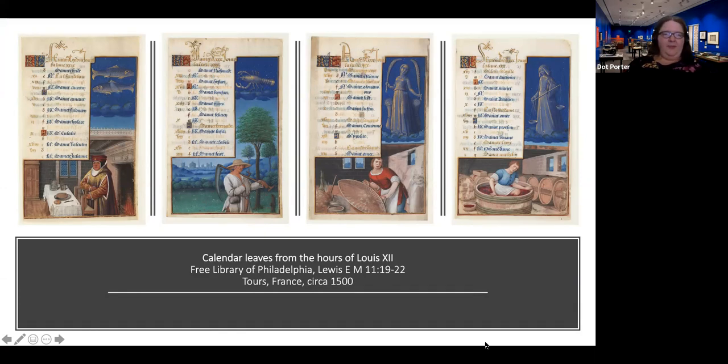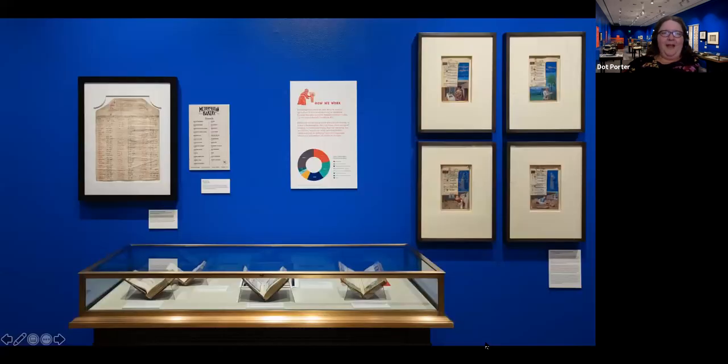And one of the 4 happens to be not baking bread. But if you look on the far left, he is above baking bread. He is standing by a fire and waiting to feast. That is his labor. I want to call it a labor there.